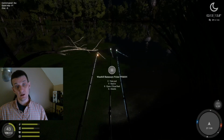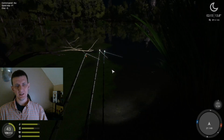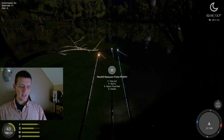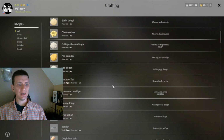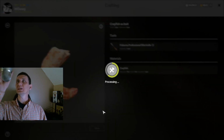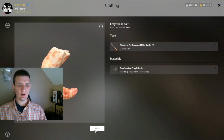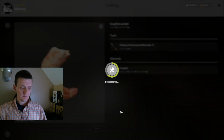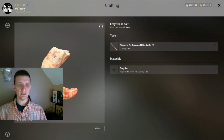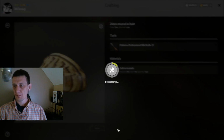But hey, all is not lost. Is there a fish on there? Or is it just messing with me? I think it's just messing with me still. All is not lost. If nothing else, we're getting crayfish. I like crayfish as bait. Holy cow, that's loud. Okay. And crayfish. And as long as we don't fail, we also got a zebra mussel. So, you know, 2 birds, 1 stone.